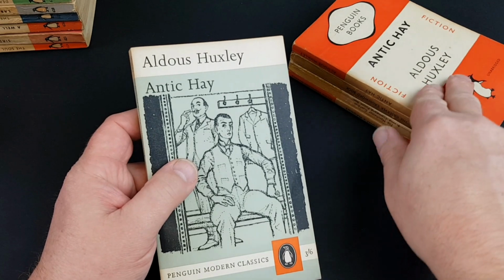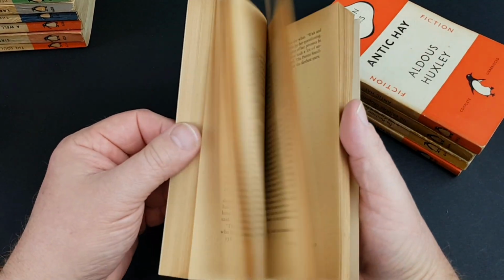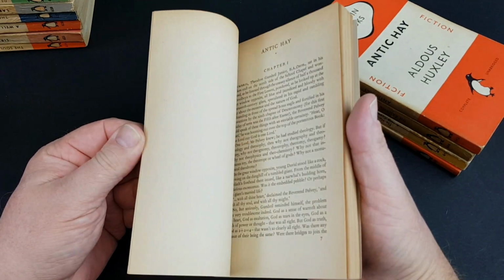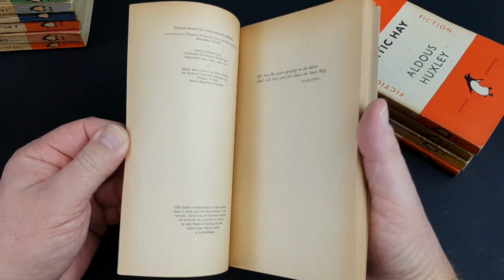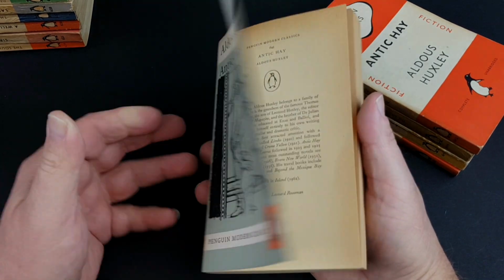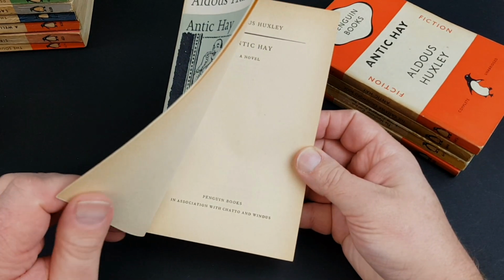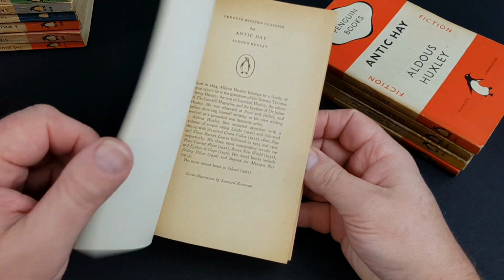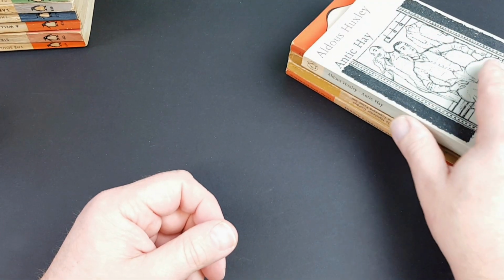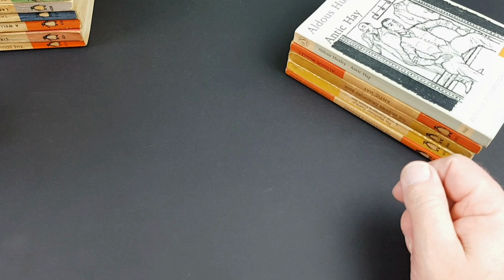Now this one here, that's the original Penguin printing, and this is the Penguin Modern Classics edition of Antic Hay. I do like Aldous Huxley, so I'm not sure when this became a Penguin Modern Classic, but it's in the nice Modern Classics library, so that's why I picked this one up. They're like a little subgenre within Penguin, and I've started picking more and more of these up because I think they are really, really beautiful.